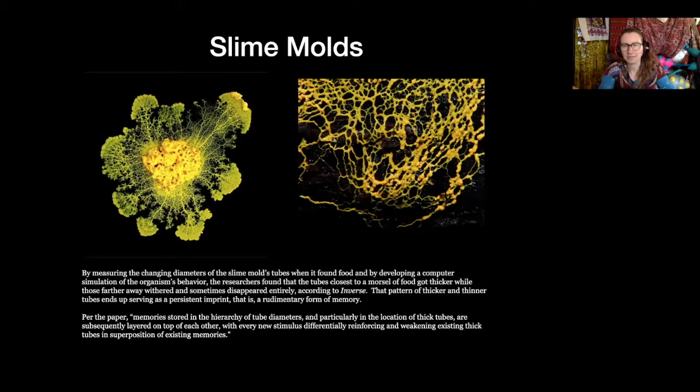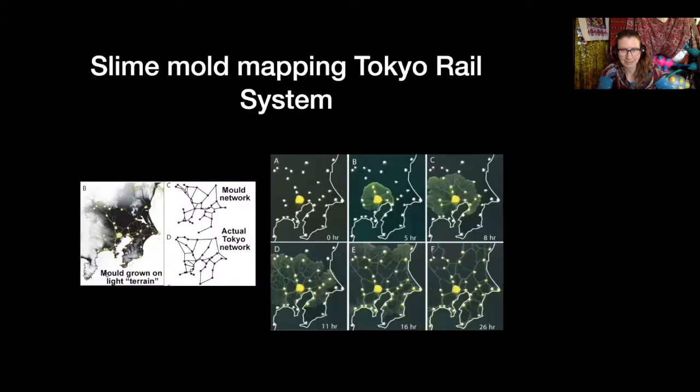And it's so cool because just today I read that they've done more recent studies about the slime mold, and it actually creates a physical memory: it makes its tendrils thicker or thinner depending on if it finds food. Then it has a physical memory that it's created to help it find the food again. And it's also super efficient. They did this interesting study quite a while ago where they took a map of Tokyo and put food on the map based on how populated areas are, and then they let the slime mold grow. Within 26 hours, it had mapped the most efficient route of the Tokyo system.